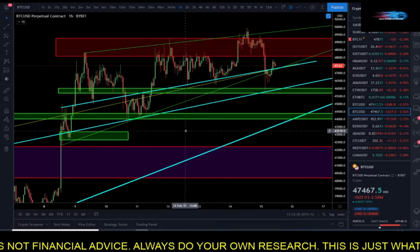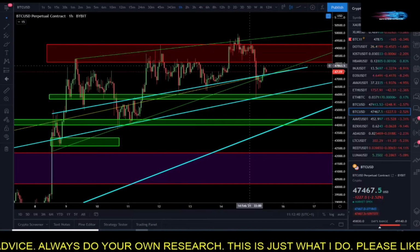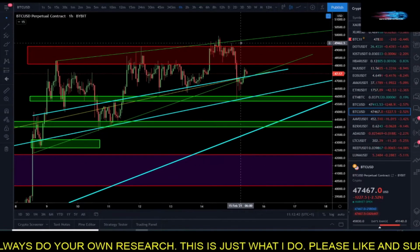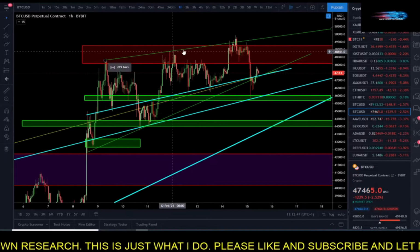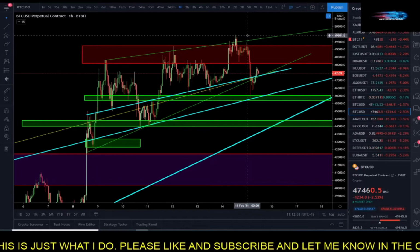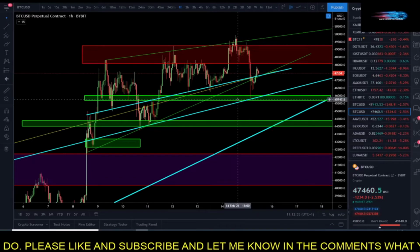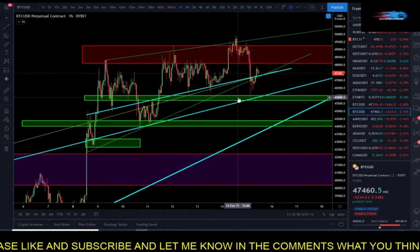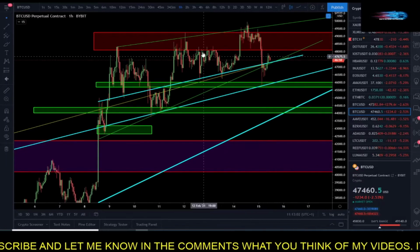Hi guys, and welcome back. Right now, what we can see in the charts is that tonight, basically, we had this dump from the upper resistance line all the way down. We almost touched 50k, and then we fell back down to 45,888. Now, what do I see in this chart?